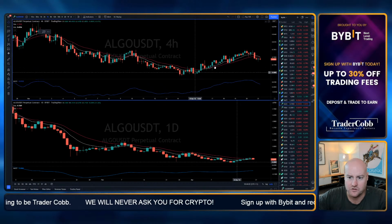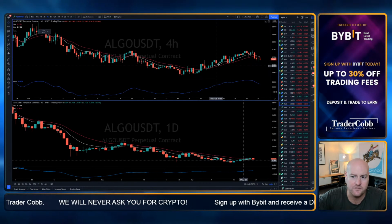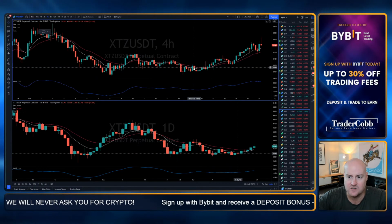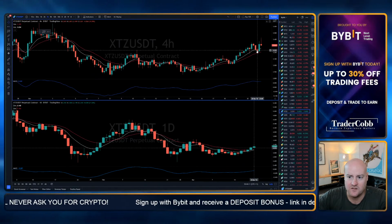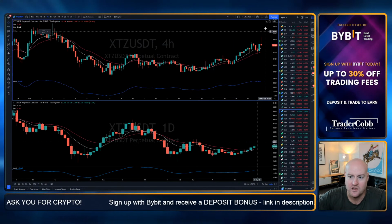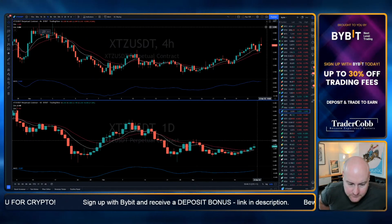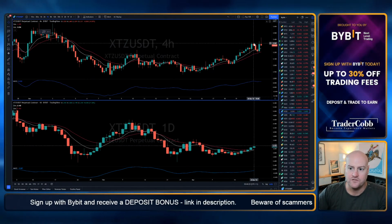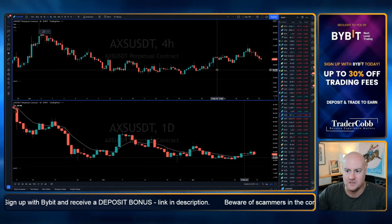Algo, no, just grinding. There's not going to be any trends worthy enough above the 4-hour. Hedera, still quite sideways. Tezos. It's a bit of a shame that it didn't give anything more in here. It needs to now push and extend itself further. If it can extend itself further to the upside, it opens the door for a pullback on the next one, but it's not ready just yet.